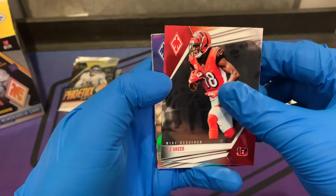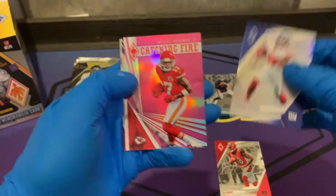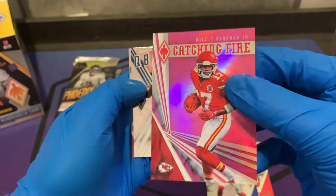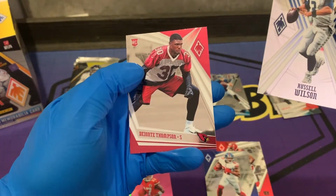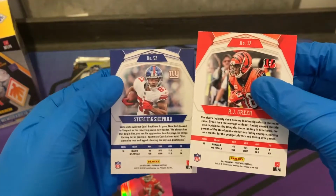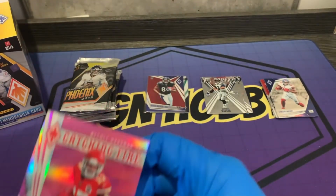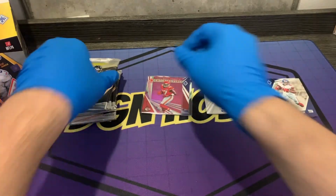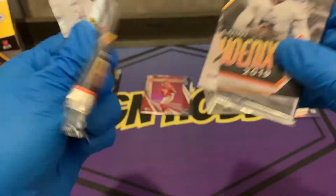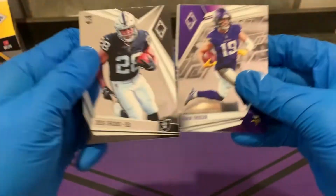A sick first box. AJ Green. Sterling Shepard. Mecole Hardman. 105 of 99. It's like a pink parallel. Russell Wilson, QB Vision, and Deontay Thomas. And I don't think these, yeah, these are just base. Was a thick pack here. Probably one of those one of a kind fillers that Panini loves to give. No, it's definitely not. Alright.